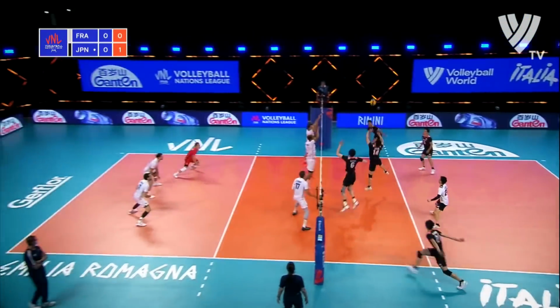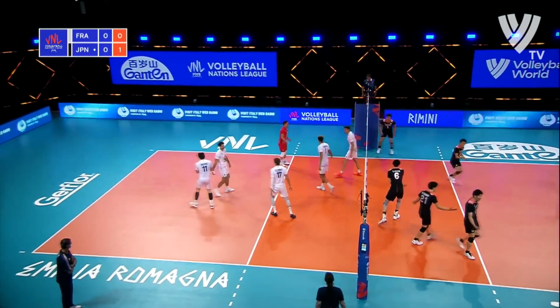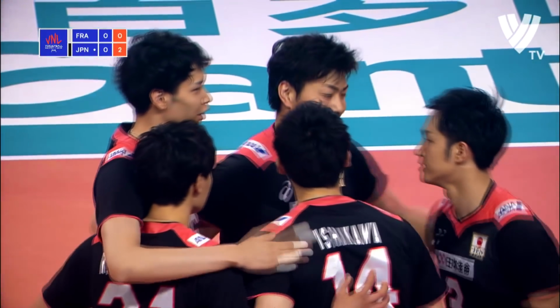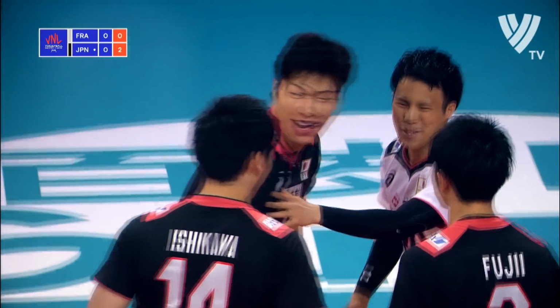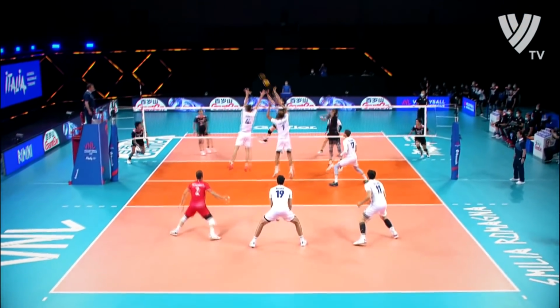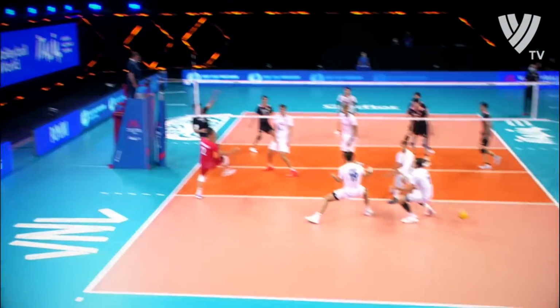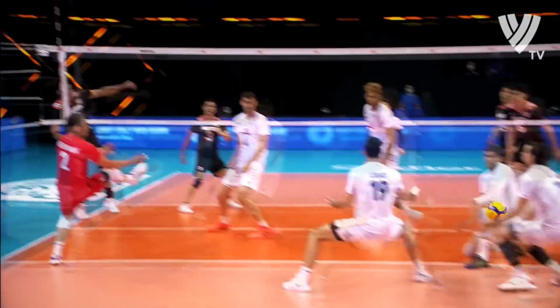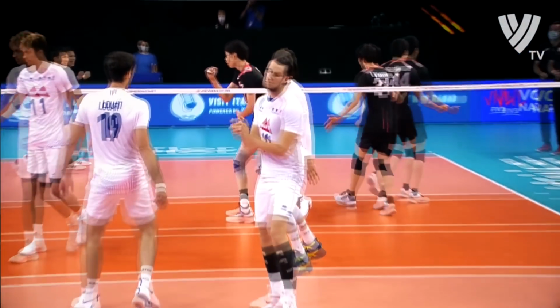Three ball Japan. Oh, that's phenomenal! That's just brilliant because Ishikawa's just done a gapet. And instead of swinging on the ball, he's given the set and he's given a free hit outside to Shimizu. Japan playing France at their own game.